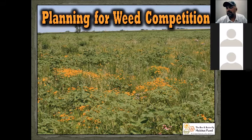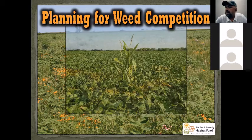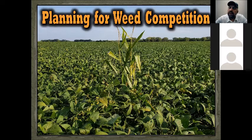Just because something is called a weed doesn't mean it's bad. And here's an example of an agricultural field that last year was planted to corn, and this year is planted to soybeans. So what was this plant right here in the middle is a corn plant. Last year it was the crop. This year it's a weed. A weed is merely a plant that is someplace you don't want it to be.